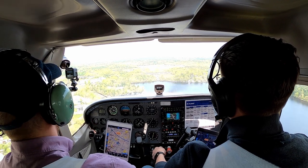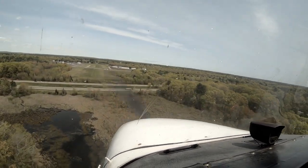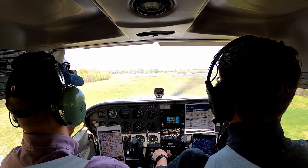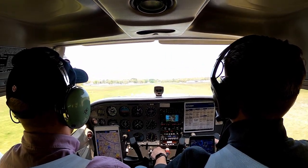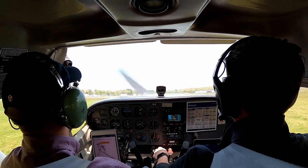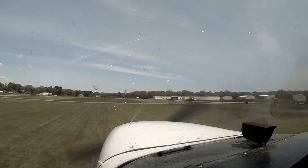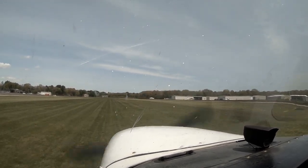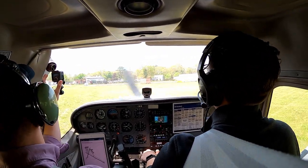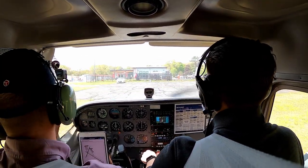Glad to have our grass back. See if George can hold it off a little longer this time. High, looks good. That's what to aspire to. Hope we got that one on film. Oh yeah. Alright, I don't see anything ahead of me here, so we should be clear. Mansfield traffic, Skyhawk 2383 Golf, clear of all runways, Mansfield.